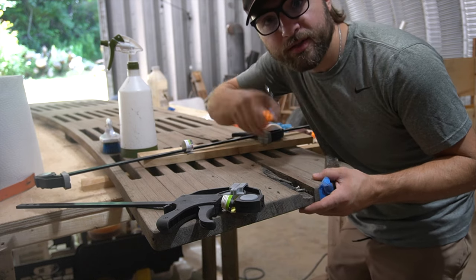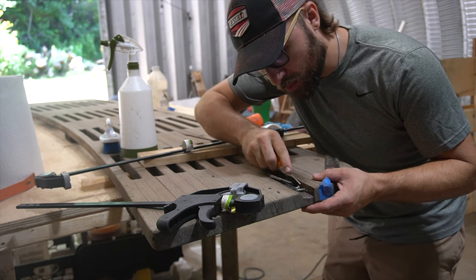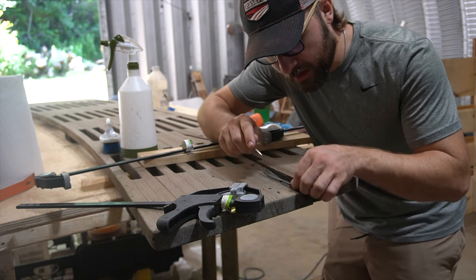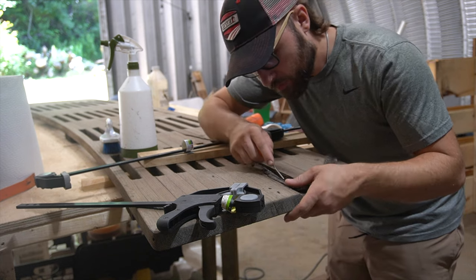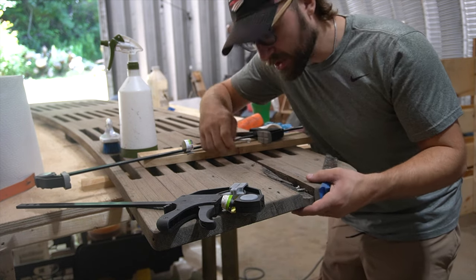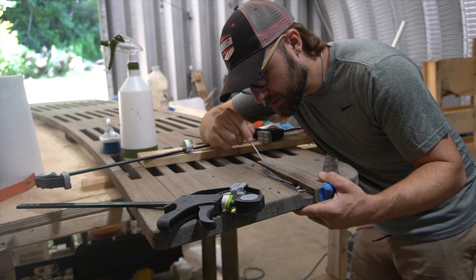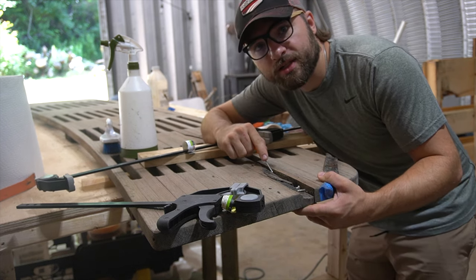I took my little handy dandy Hobo Freight pick, and I was pulling out some more of that plastic wood or whatever they use. And it looks like even some of this is the original adhesive that they use to just laminate these boards together. So I went through and I've scraped out and picked out as much as I possibly could.